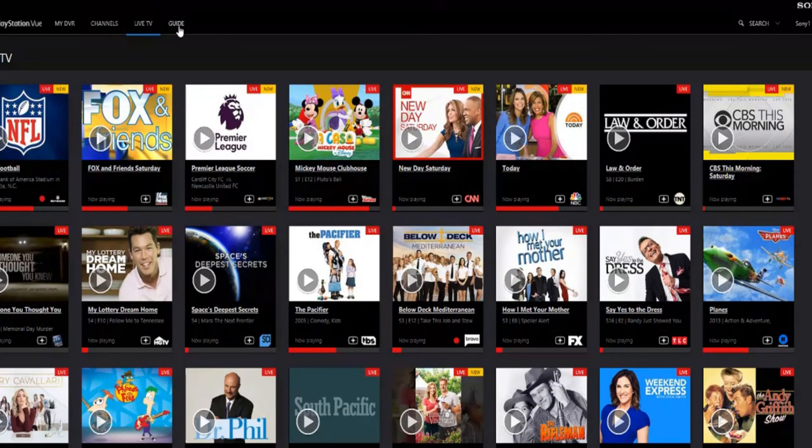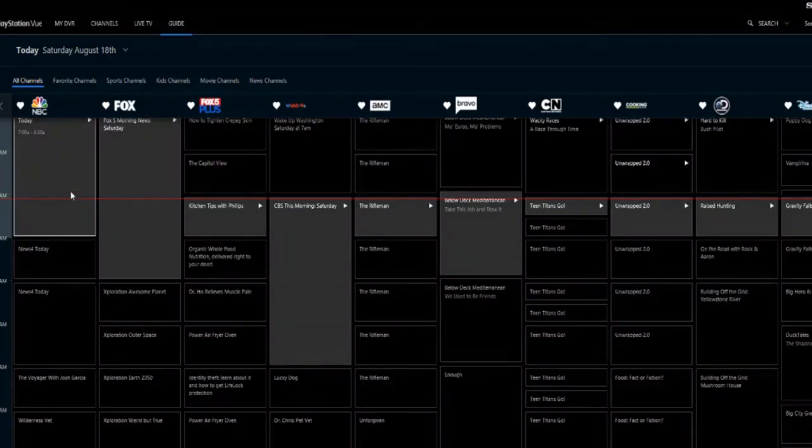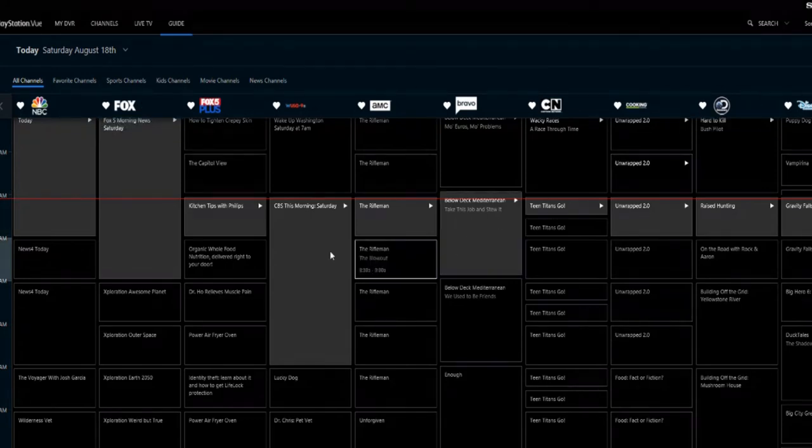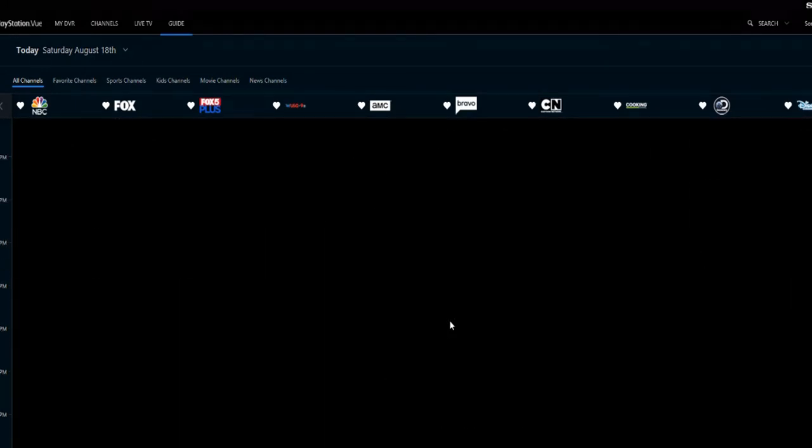The guide, honestly, is the only negative. The way this is laid out is backwards or whatever from the cable box. Channel should be over here, and then the time should go across here. Otherwise, once you get used to it, it's not too bad. It is one of the weaker points, I believe, in PlayStation View.